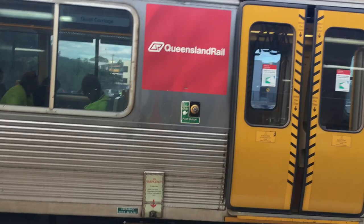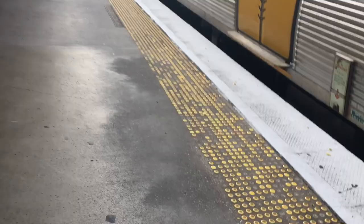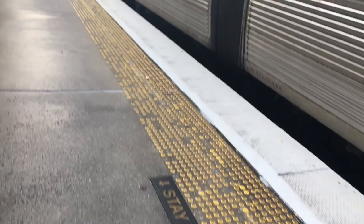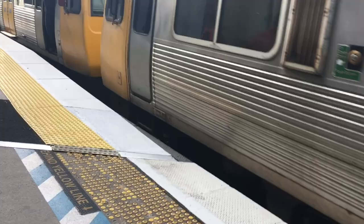Behind me, now departing. Sorry guys, I had to put the camera down on the seat. Front three cars is IMU 107. Rear three is IMU 103.